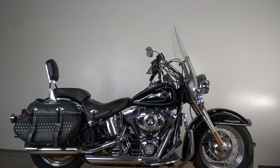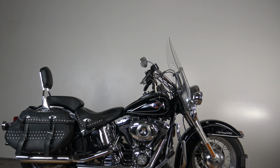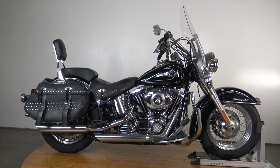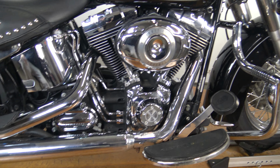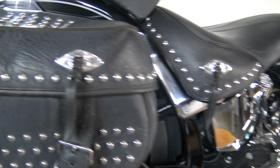You are looking at one of my favorite of the Softail line, a 2010 Harley Davidson Heritage Softail. Sorry to bump the camera up there. This bike sounds awesome. I think they're Screaming Eagles on there. Great sounding, great looking bike. Obviously, it's got the 96 cubic inch, 6-speed transmission.